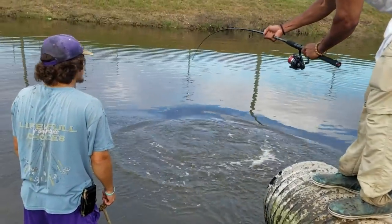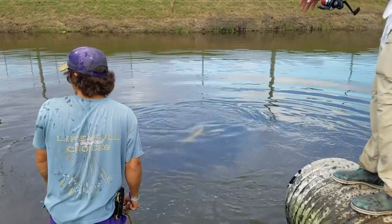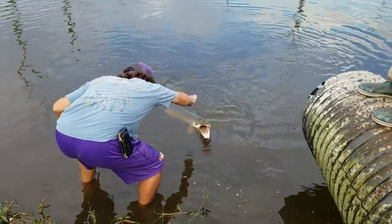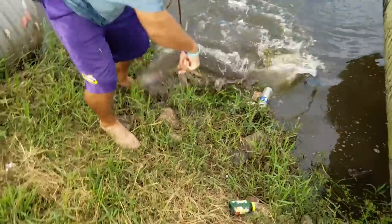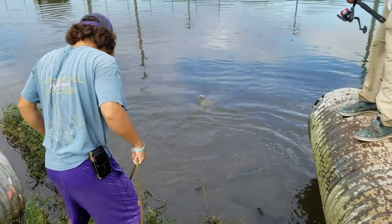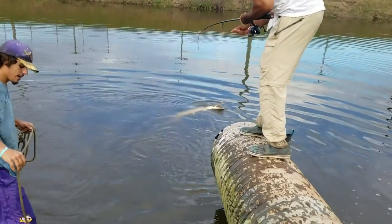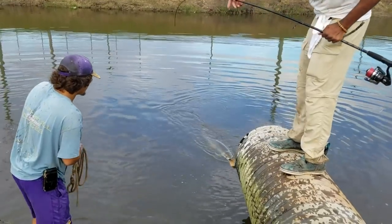Oh, please don't cut the line. Please don't fray me up. 30-pound test. Grab him by the tail, Chris. How heavy? You know what? Take a step back. I might be able to put him in the weeds. How heavy is that leader? It's heavy, but it's gonna cut your hand. There you go. Yeah. Oh, line, yeah. Man.